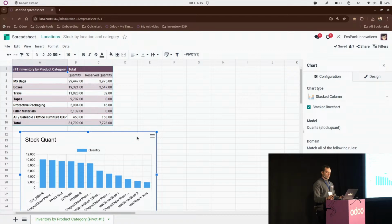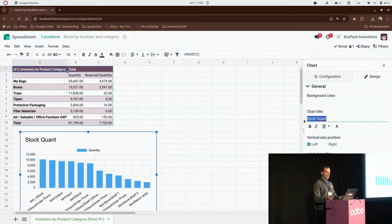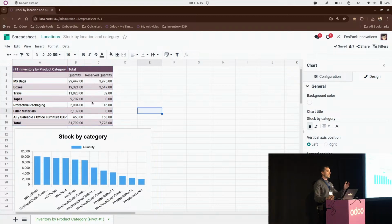And if I want, I can also change here the design and change stock by category. Let's say I'm happy with this. I can put it more in the center, I can put it here, and I already have some of the KPIs that I can analyze maybe in 1 week, in 1 month, or at the end of each period.